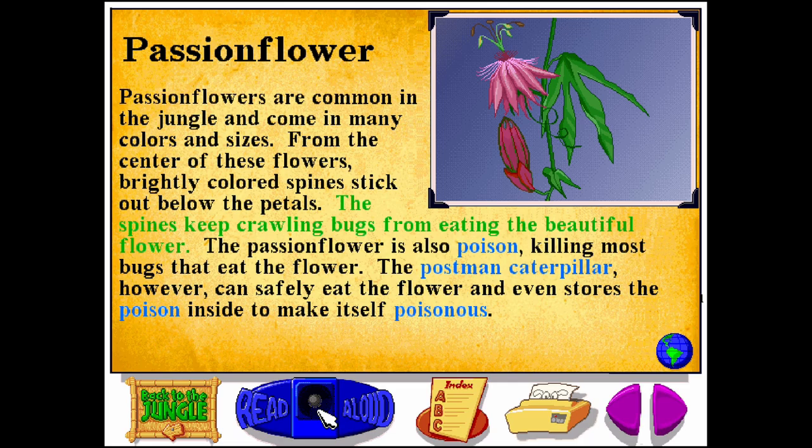The passion flower is also poison, killing most bugs that eat the flower. The postman caterpillar, however, can safely eat the flower and even stores the poison inside to make itself poisonous.